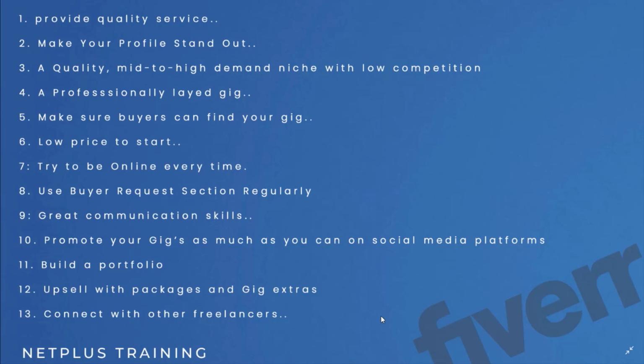At the beginning, it might be tough for you. The job that you're doing might be more than what you're being paid. But eventually, once you hit level one, you can start increasing your price and make more money.